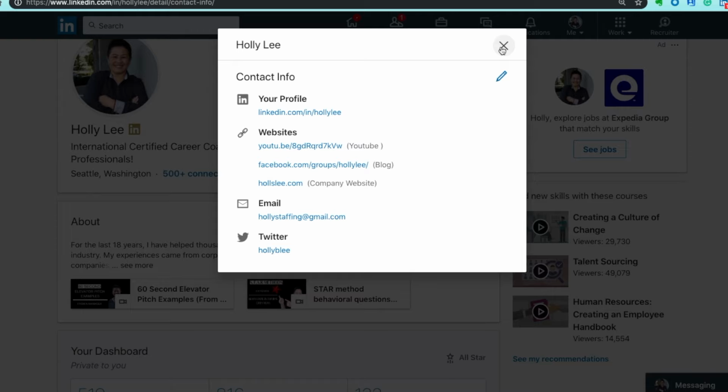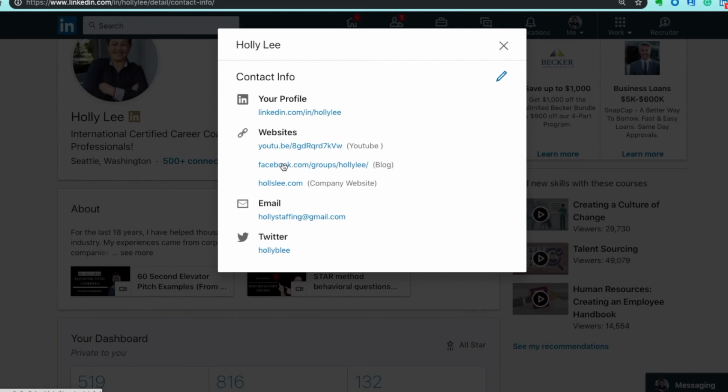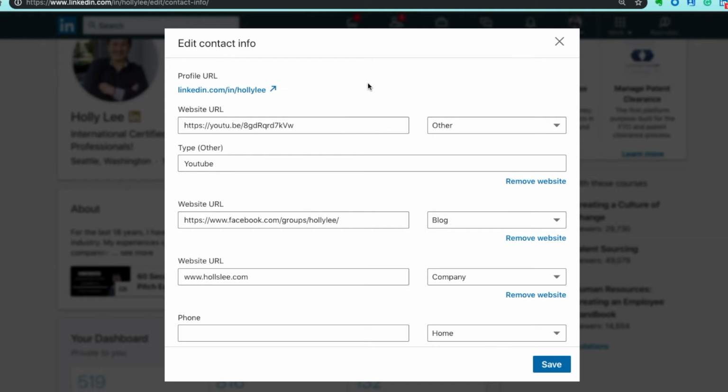I also have a bonus tip for you. You can customize your URL. And rather than telling you how to customize your URL, let me show you how. If you go to your profile, if you go to your settings, you can easily change it by doing this. And don't forget to hit save.